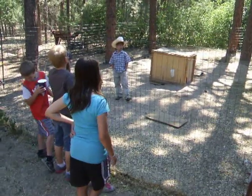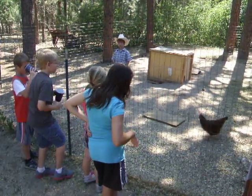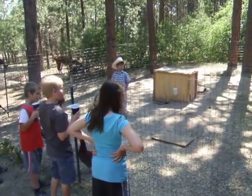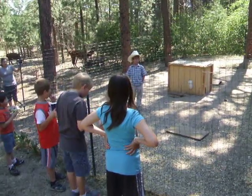And so I kept them for a little while, watched how many babies they had, and they started giving me babies. So as soon as they started giving me babies, I said, you know, I'm keeping these ones.